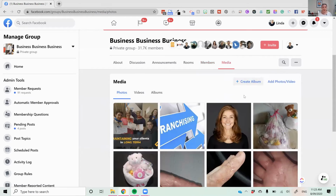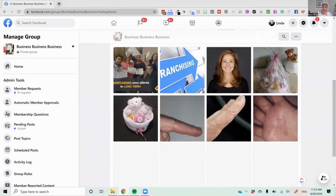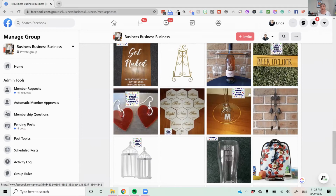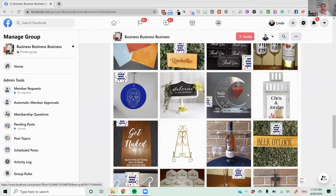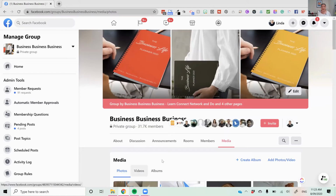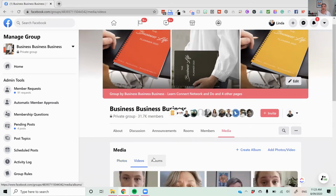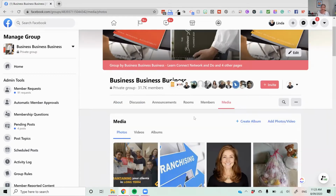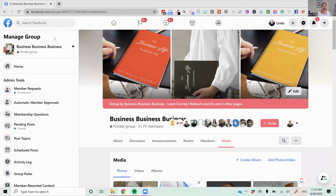The media tab is a new one, but the media is about the photos and the libraries and the visual stuff that's inside the areas. Not a surprise that Facebook have added that because of the new content coming through. So that's our media tab. So there's photos, there's videos, albums, and we used to have a photos area from there in the past. So that is a Facebook group from the admin's perspective.